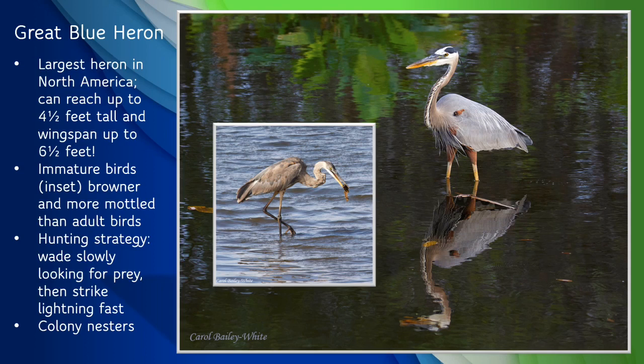They'll eat fish, amphibians, insects, snakes, even small mammals. I once saw a great blue heron eating a baby alligator. They nest in colonies and usually build stick nests high up in the treetops.